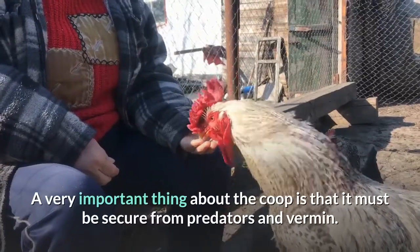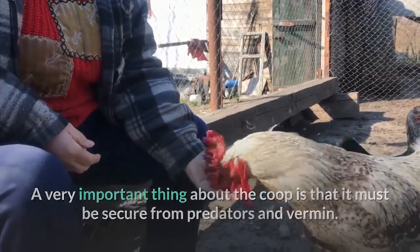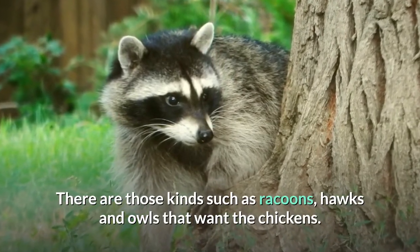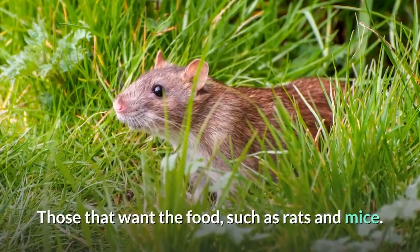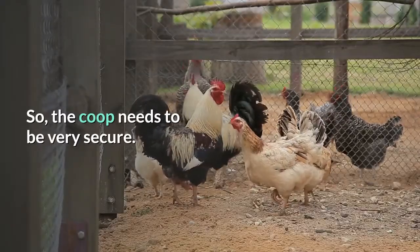A very important thing about the coop is that it must be secure from predators and vermin. There are those kinds such as raccoons, hawks, and owls that want the chickens. Those that want the eggs, such as weasels, and those that want the food, such as rats and mice. So the coop needs to be very secure.